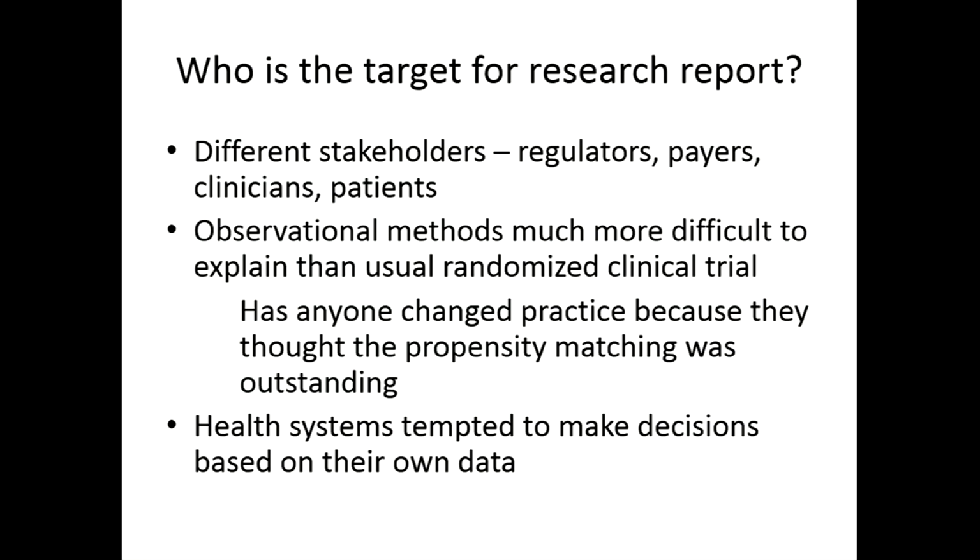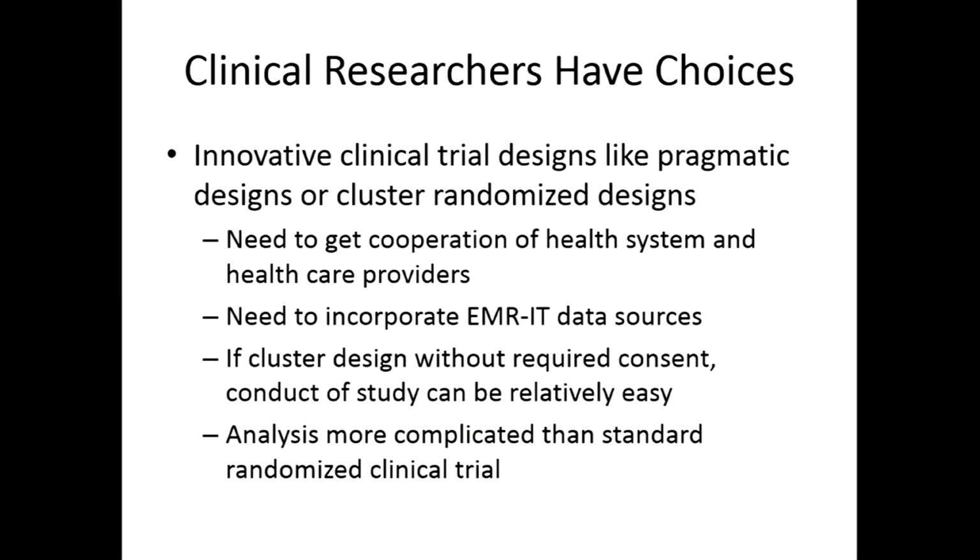I do want to point out this thing about health systems being tempted to make decisions based on their own data. Everybody has data. We try to use our own data for observational studies. A lot of times our own health system data is just one health system. It's not that good. While we like people to look at it in their own system, you have to take the preponderance of evidence, and sometimes your data from your health system does not trump the other 10 reports. Finding that right balance, while at the same time engaging the clinical researchers in understanding real-world evidence, is something we have to make sure we keep in balance.